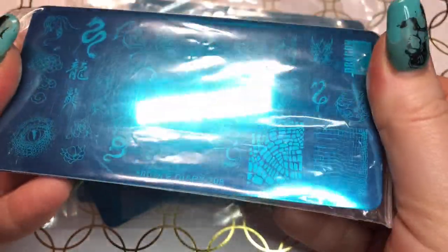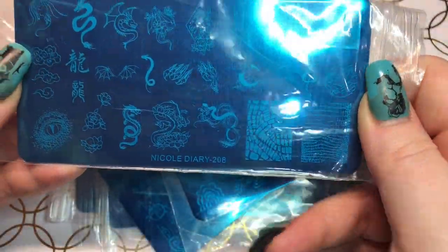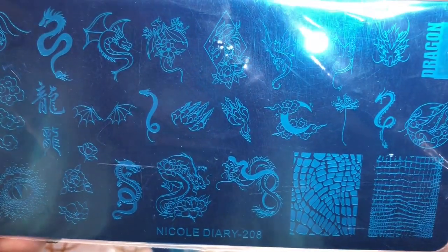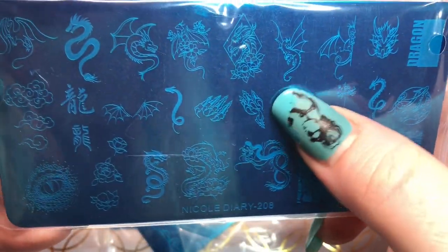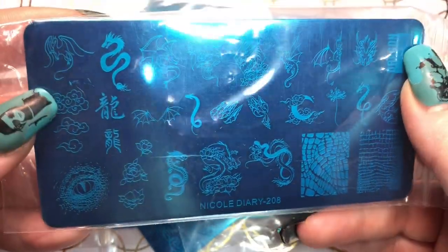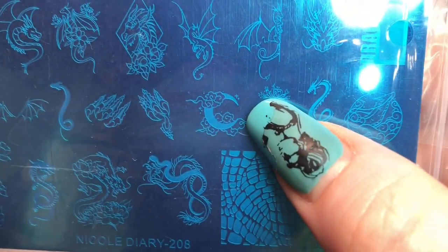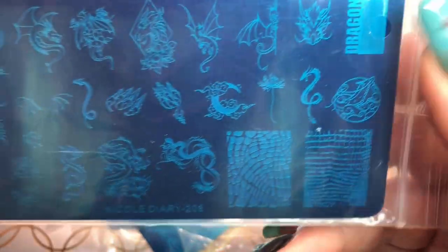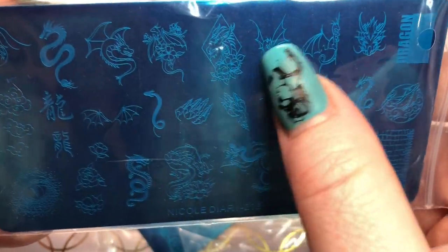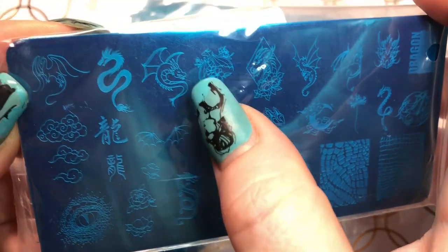Okay, so I have some Nicole Diary plates here. So Nicole Diary 208, and this is a dragon plate. You can see there. I really like this little moon with the clouds. That's really cute. Love the dragon eye. But all the dragons are pretty cool. Well, that's interesting. I don't know why that's on there, but yeah, what does that have to do with dragons? Anyways, but otherwise the rest of it, yeah, it's really cool.